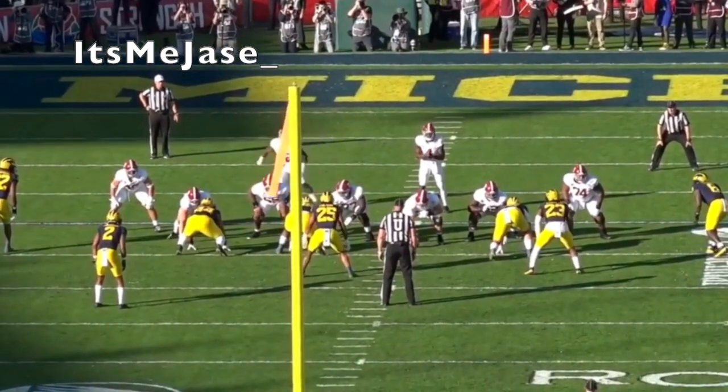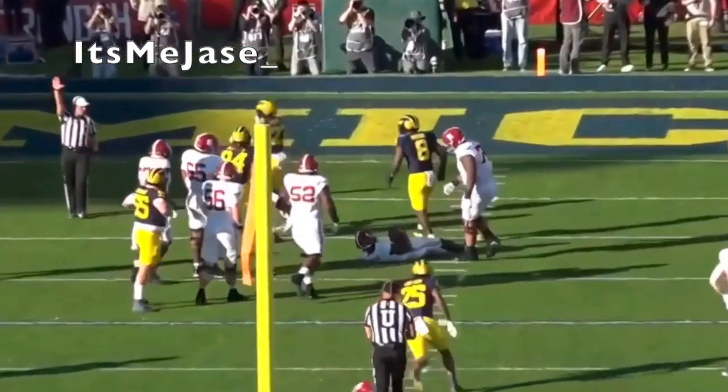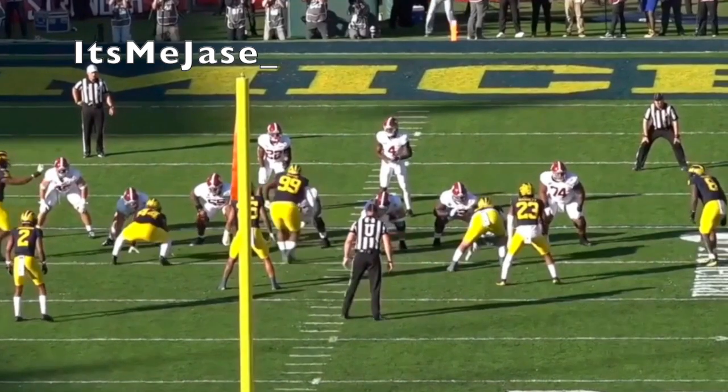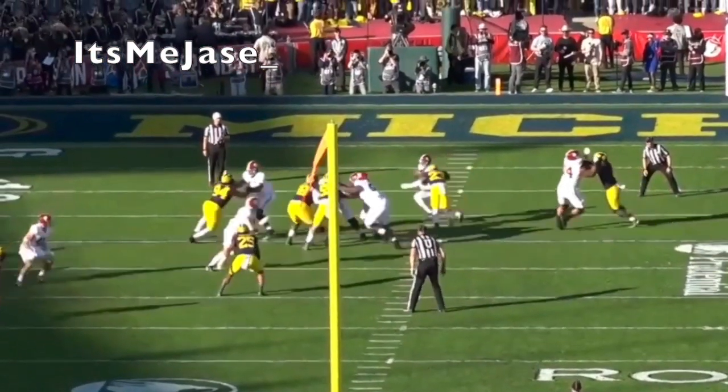So we're going to watch him here. He's going to rush from the linebacker position, get a sack. That's just closing speed, right? But these are the plays that I talked about where at Michigan, they keep you clean.